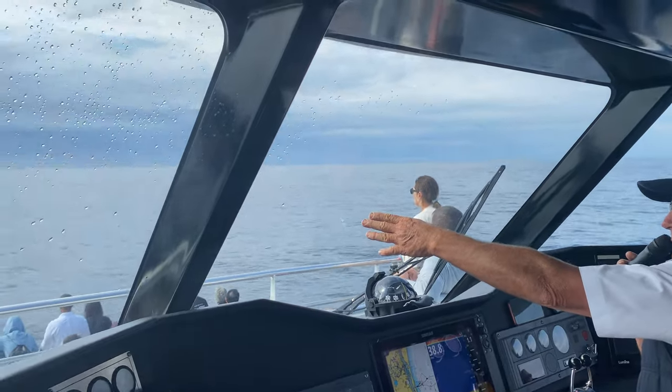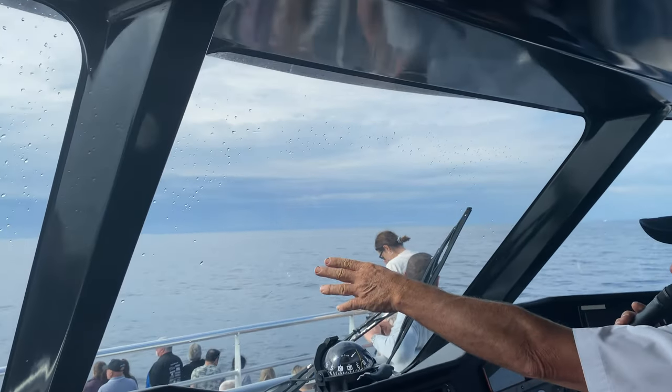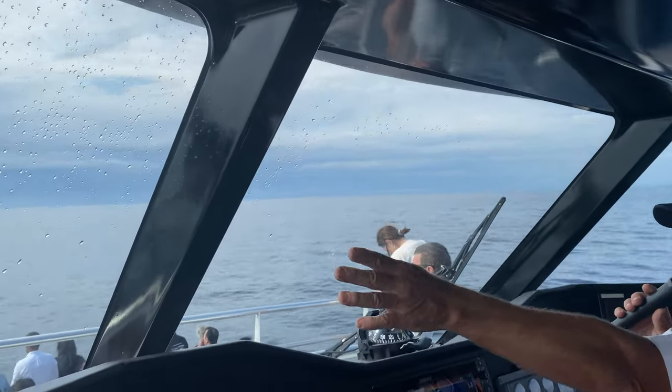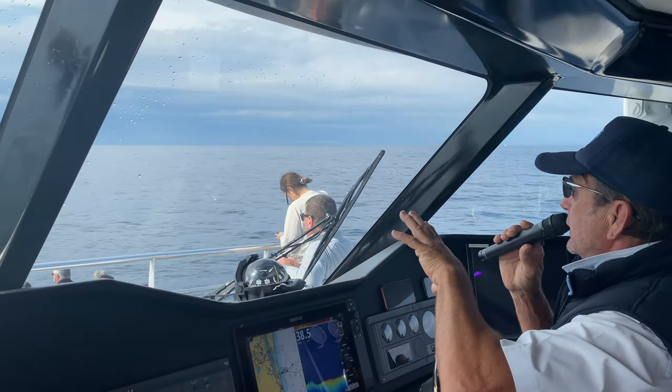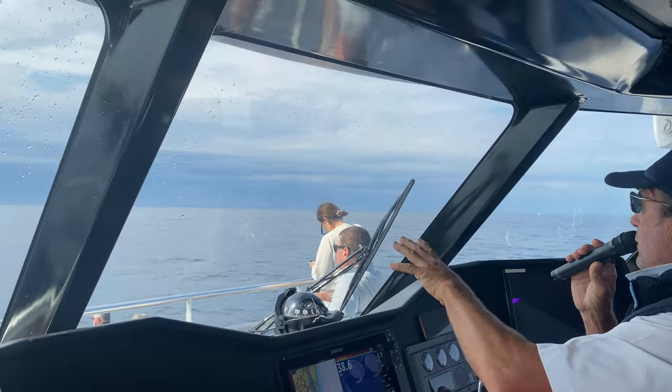Here at our another pod out here at our 11 o'clock. So we're seeing quite a few whales out here this morning. And that's the secret, folks, is to know which pod that we're going to move to.